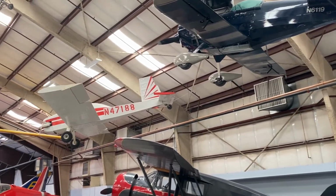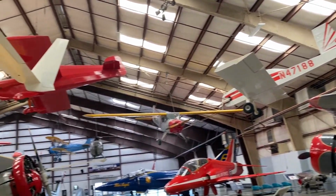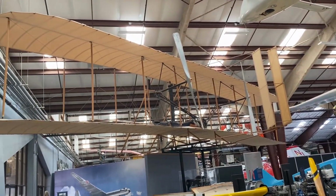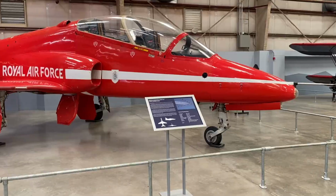I made it before closing. I've got 2 hours to explore. Oh, this is so cool. There's aircraft flying right over my head. Oh, look up there. That's the first one I do believe.